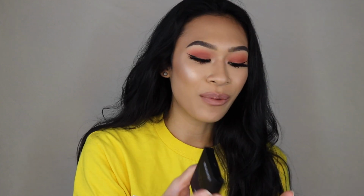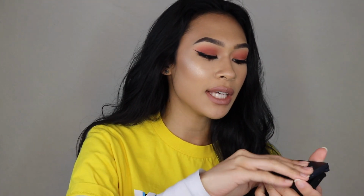So during late March and early April, Real Her actually launched their new highlighters. I'm wearing one right now. Actually, I'm wearing two. I'm wearing the Confidence in My Glow as well as the Spotlight is on Me. And these highlighters, man, they are amazing.